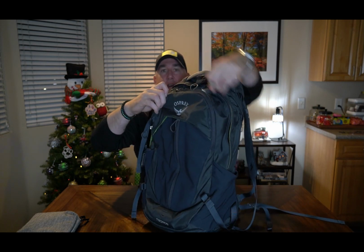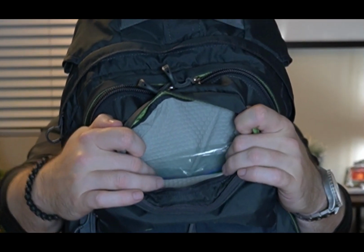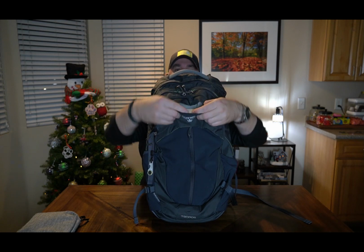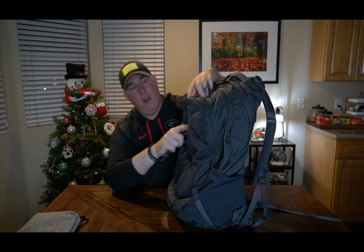Sticking with the front of the bag, there happens to be a nice little lined pocket right here. This is for sunglasses. It has that impressionable stuff that keeps the things you don't want to get scratched from getting scratched. I don't know the technical name of the material, but it's there.